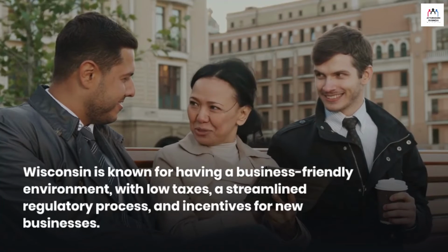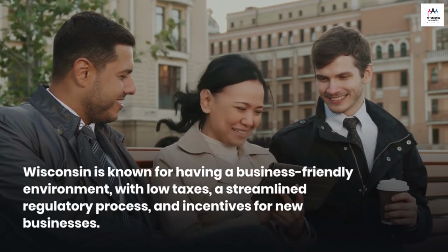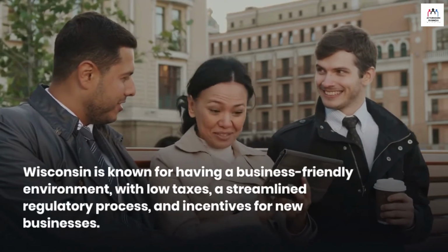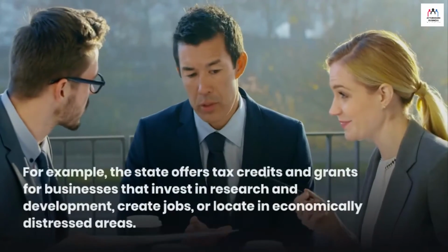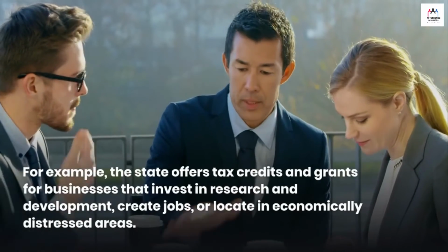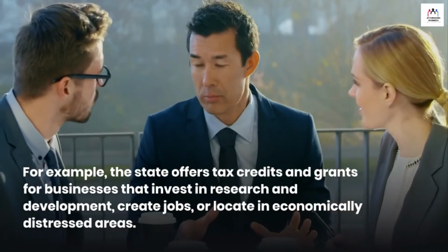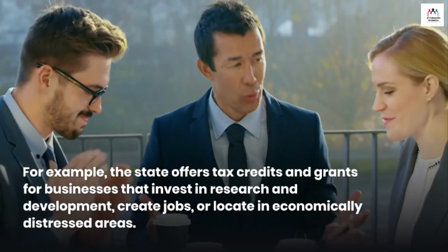Wisconsin is known for having a business-friendly environment, with low taxes, a streamlined regulatory process, and incentives for new businesses. For example, the state offers tax credits and grants for businesses that invest in research and development, create jobs, or locate in economically distressed areas.